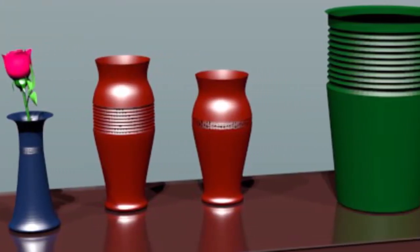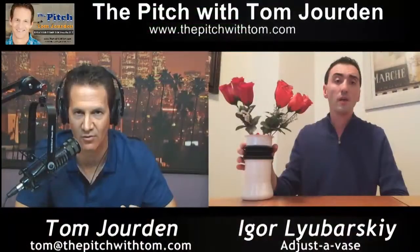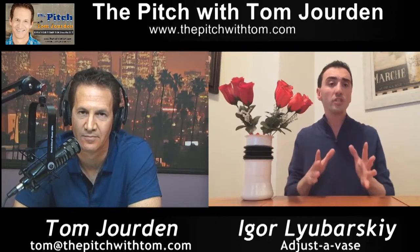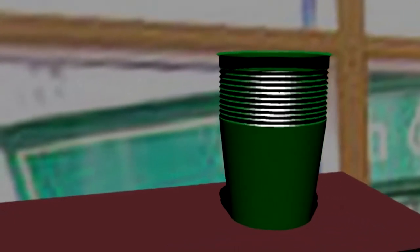And is it only vases? Can you do this with other types of pots for plants and other types of containers? Exactly. The original idea was for the vases, but we moved on to flower pots, flower buckets, anything that holds flowers, it will work perfectly.